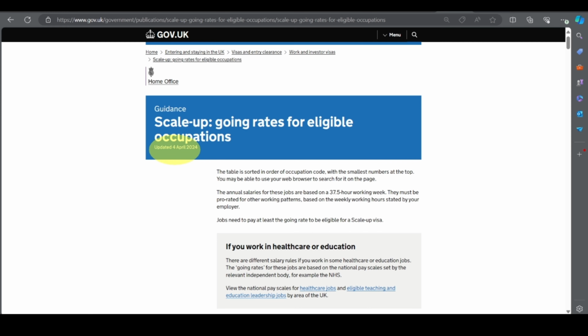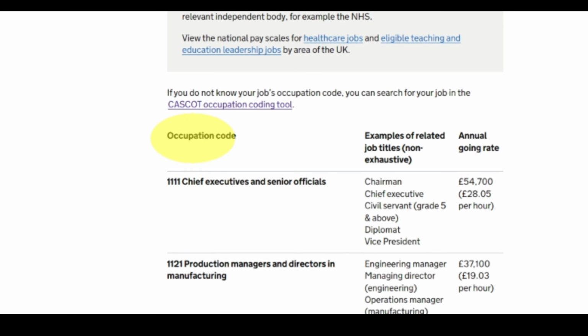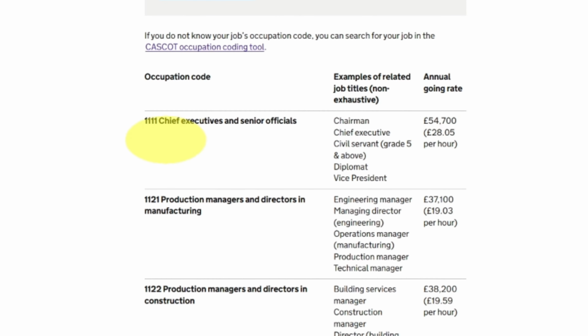So when we click on that link, we come to this page, Scale Up Going Rates for Eligible Occupation. This was updated 4th of April 2024. It clearly says over here, the annual salaries for these jobs are based on 37.5 working hours per week. If you go down, you have occupation code, examples of related job titles, annual going rate. So annual going rate is 54,700 for chief executive when the job occupation code is 1111.